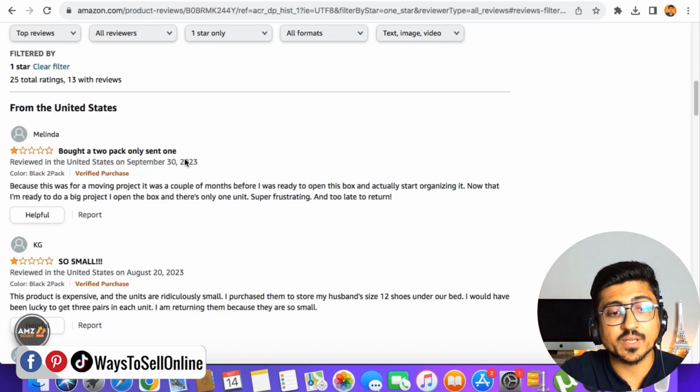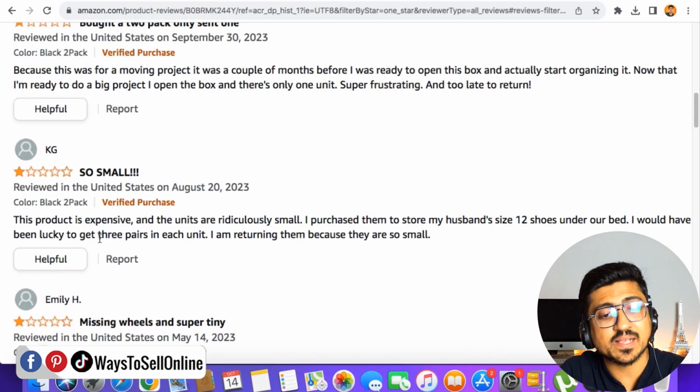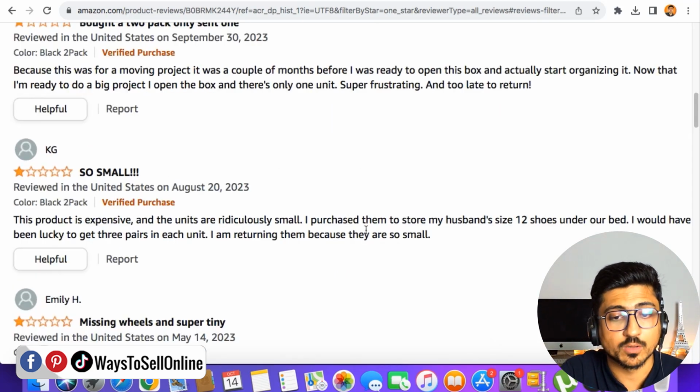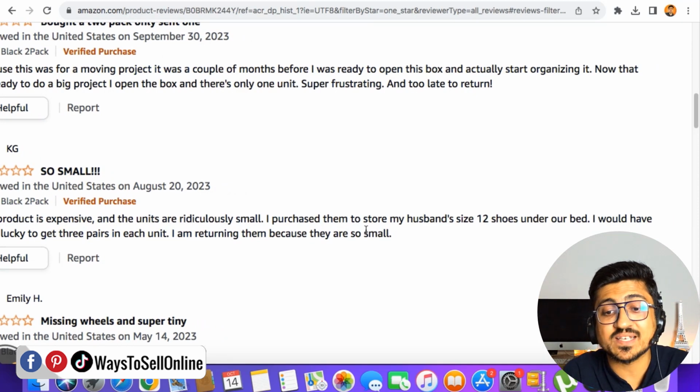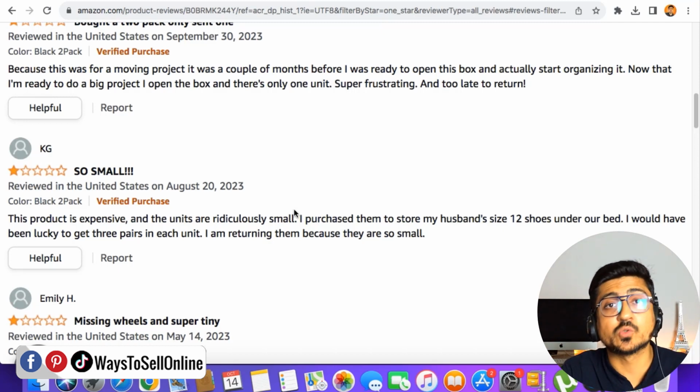So now we can scroll down and read out the second review, which is "so small." It says that this product is expensive and the units are ridiculously small. "I purchased them to store my husband's size 12 shoes under our bed, and I would have been lucky to get 3 pairs in each unit. I am returning them because they are so small."